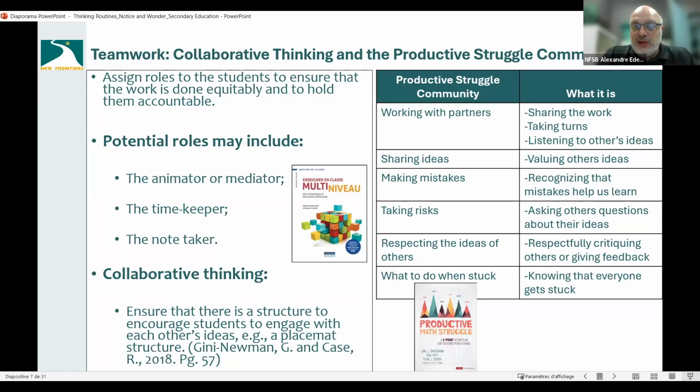Continuing onwards with the idea of productive struggle community, your classroom is a community with individual mathematical ideas. Your students are going to be encouraged to work with partners, to share their ideas, to take turns listening, to encourage others. They're going to be sharing ideas. We want them to value each other's ideas. They're going to make mistakes occasionally, and we want them to recognize that they can learn from their mistakes.